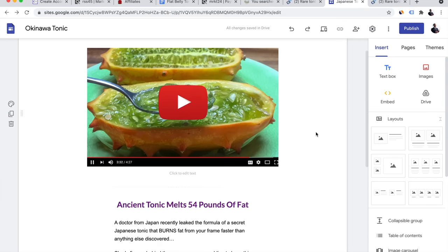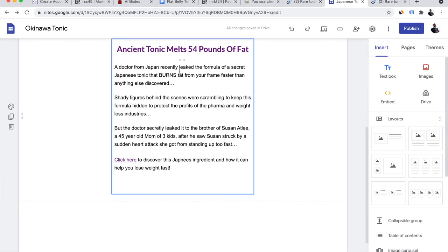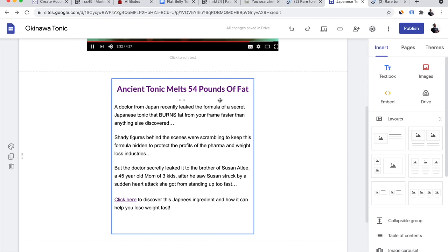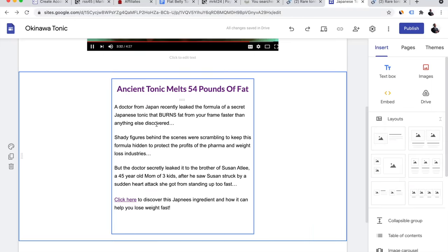page for us. When people land on this, they can either click this video thumbnail, and we're going to test everything in just a second to see if it works, or they can read more about the ancient tonic that melts 54 pounds of fat, and then click here to watch the video presentation. You can play around with this text.